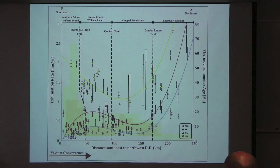There is a divergence here, however, between the apatite helium and apatite fission track system and the zircon fission track system. And this has to do with the fact that the apatite helium and apatite fission track thermochronometers are reset with respect to their depositional age, whereas the zircon fission track ones are not. And I'm going to talk about that a bit later. But this is the general regional trend.